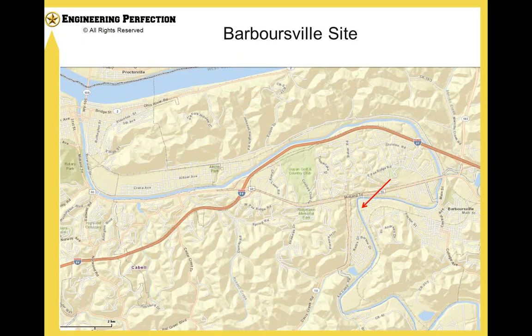So diving in deeper here, you can see where the site is once again, and see how the plumbing works in terms of the Wyandotte connecting to the Ohio River. So this is a backwater situation where the base flood elevation is determined by the water height on the Ohio River, which makes for an interesting question later that we'll talk about when it comes to floodway.